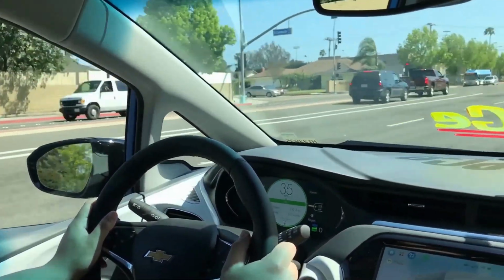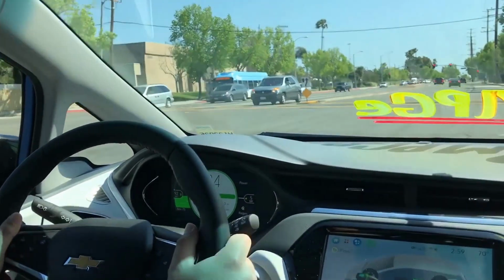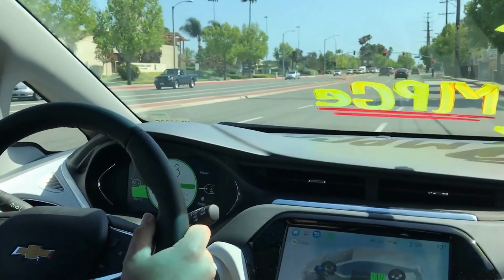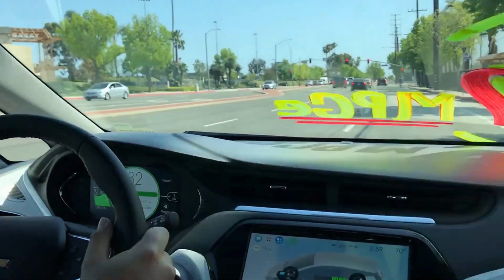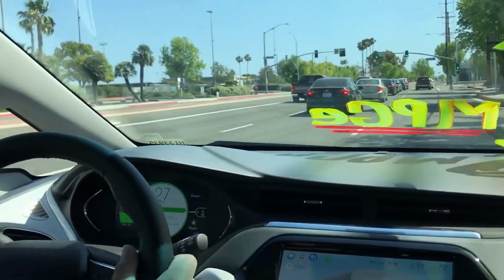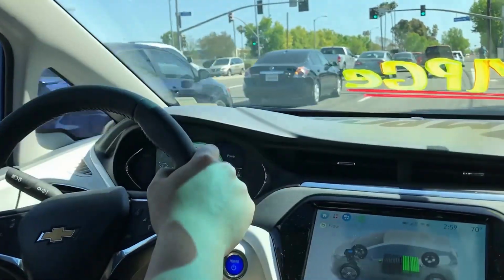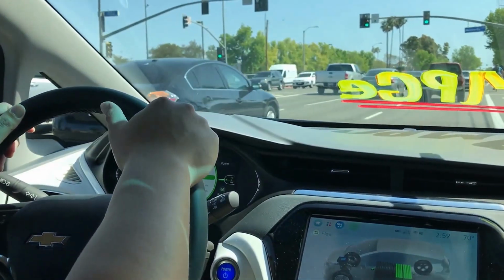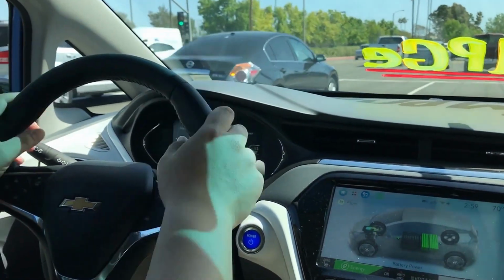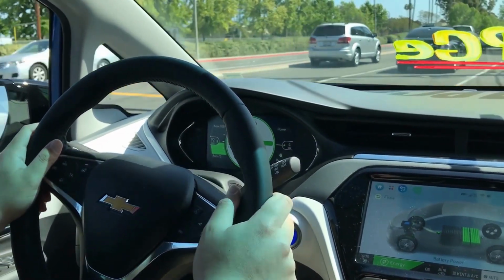Impressed. Definitely a step up from the... oops, I missed the street I was supposed to turn on. Whoops. Let's see if I can get back there. It's a good handling response. Could I have turned here? Probably not.